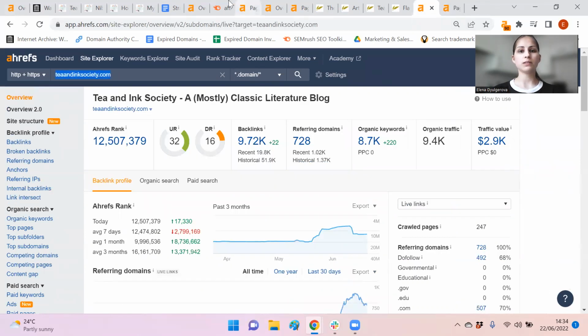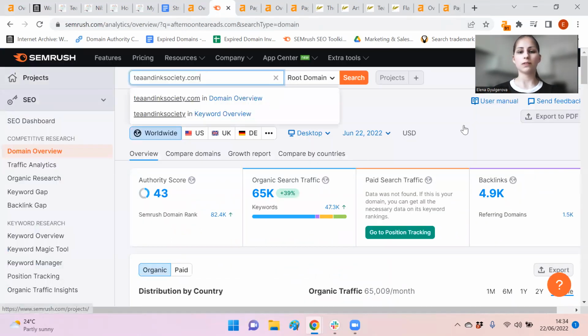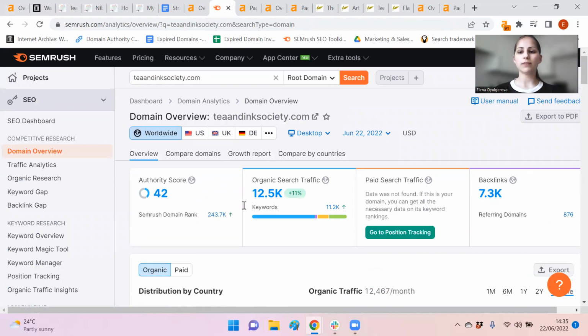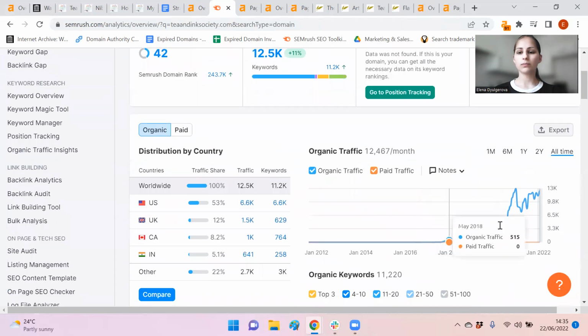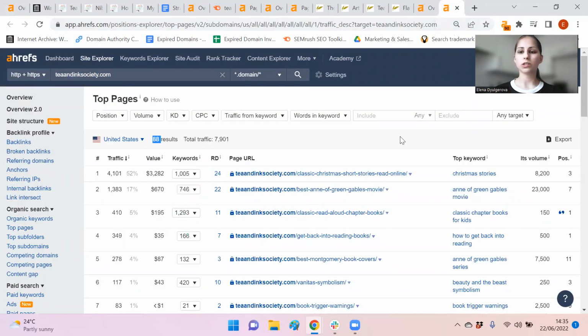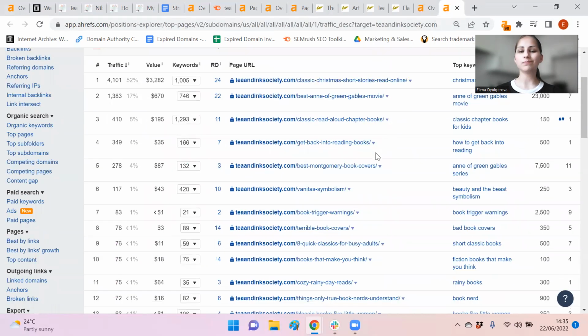If I pop this domain on SEMrush, it's going to show me even more traffic. So 88 results generating this much traffic. Fairly new sites, taken up quite nicely here. But as I said, I don't really worry about it. I just want to show you what we could potentially do if you feel like you want to get into the books and reading space. This is something I would suggest to look at.